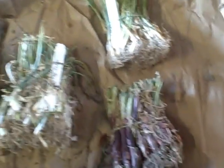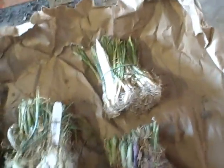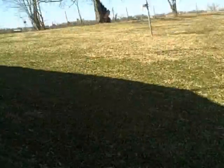But that's the onion. There's about 65 onions to each bundle. Do the math. I don't know. There's quite a few in here. But anyway, I want to go up here and show you what I'm going to do and what I've done.